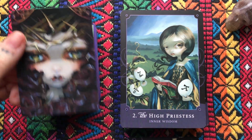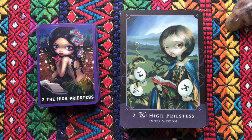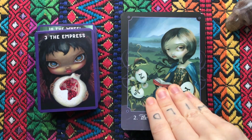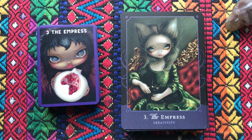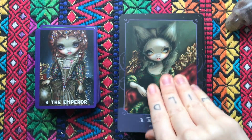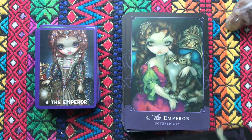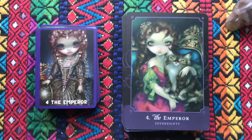Also, the backs are far superior. Of course, the High Priestess. One of the things that I didn't like about this one is the inconsistency in the style of art, like her evolution as an artist. This is so good. Oh my goodness. Also, there's extra cards. I just want to make sure there wasn't another Emperor. No, there's not. But this Emperor is very good. Very good.